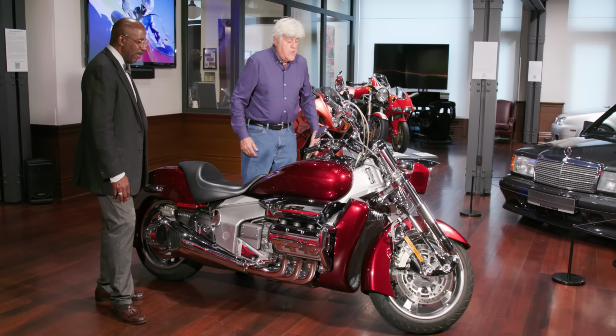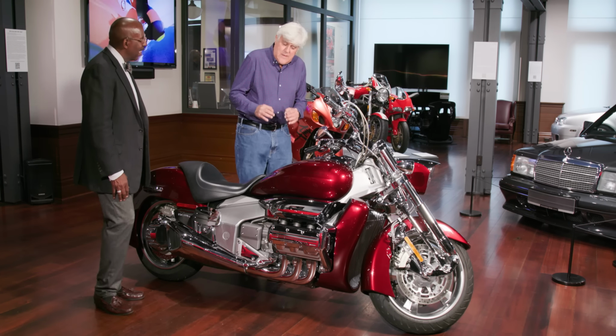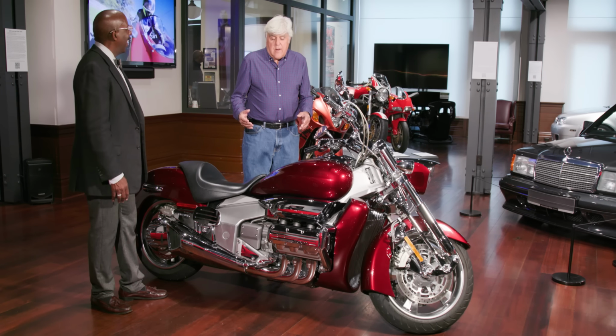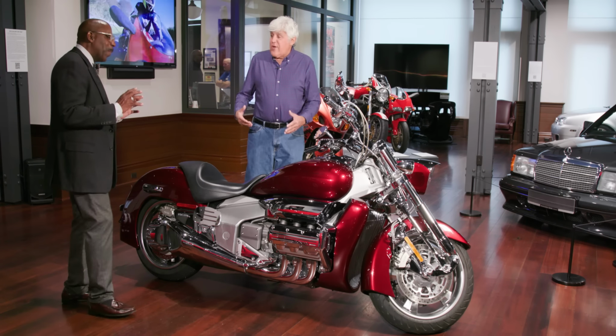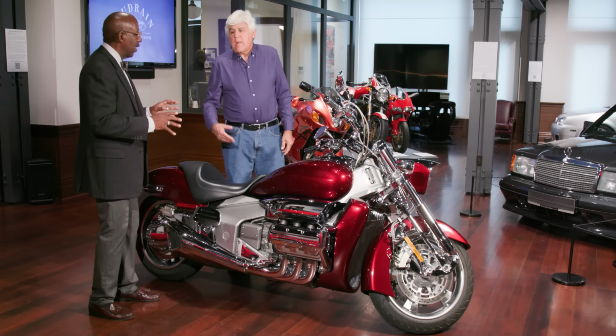Although it looks like a big, fat, clumsy bike, in some instances, maybe it is, but it carries its weight. It's like a fat lady square dancing. The fact that it does it at all is amazing. It's graceful. But I'd say this fat lady square dancing does it with unbelievable style. That's what I mean. One of the most stylish motorcycles I think I've ever seen.